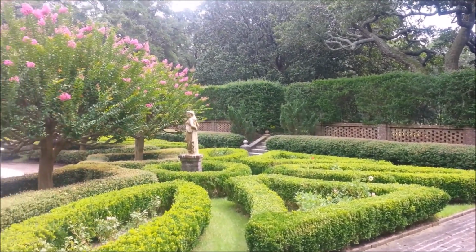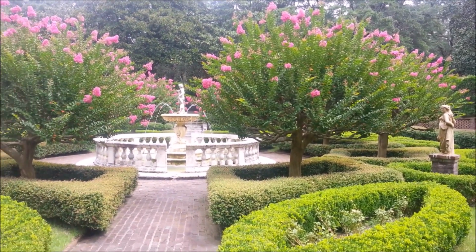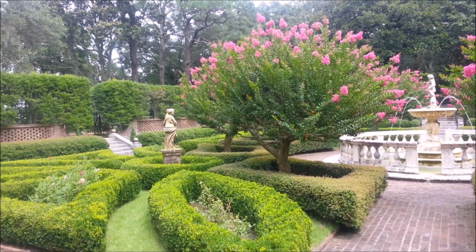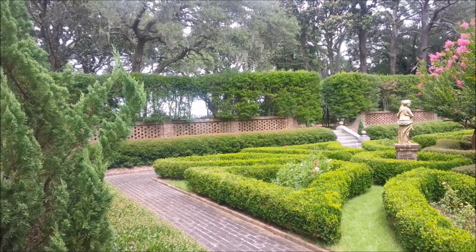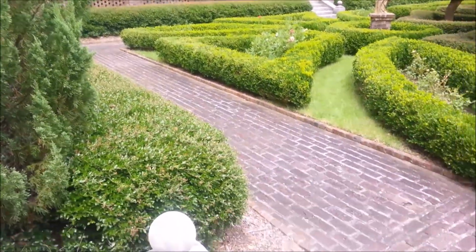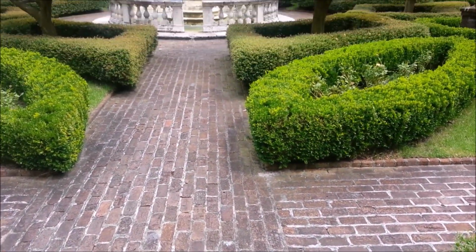This is the Sunken Gardens, and very nice place. Kick back, throw in a lawn chair, and have a beer. No, I don't think so. Very nice. It's kept up well. There's people running around cleaning all the time here.